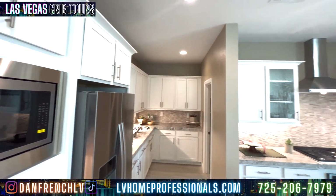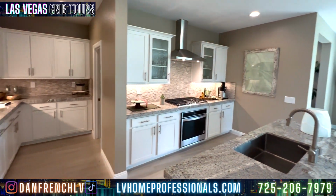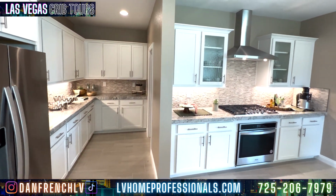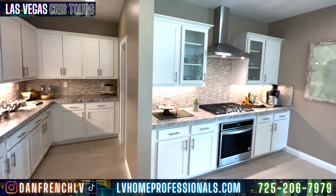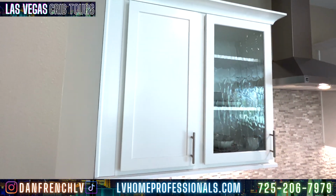But I mean, just look at this kitchen. It's just beautiful, right? So you have a little bit smaller cabinets. I'm gonna say this is 36-inch cabinets, maybe they're 42. Doesn't really have a spec on what they are, but it does look smaller than the last property. So these are a little bit smaller cabinets.